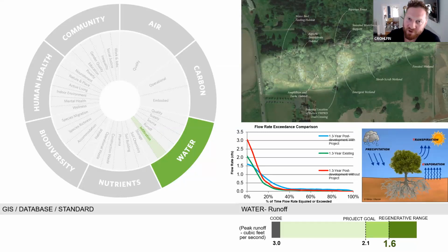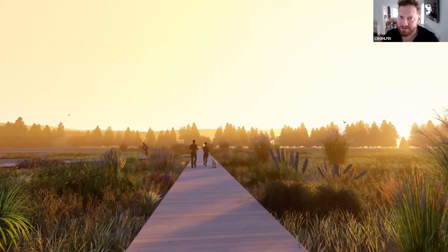It's also above the 500-year floodplain, which these days is still not safe, right? We should be looking at the 1,000-year floodplain. And so all of these things, the intention is to connect humans back to nature, which we are a part of, and to make sure that our social systems are working in tandem with ecological systems, and to see how they impact each other and how we design for the system and not just the project.